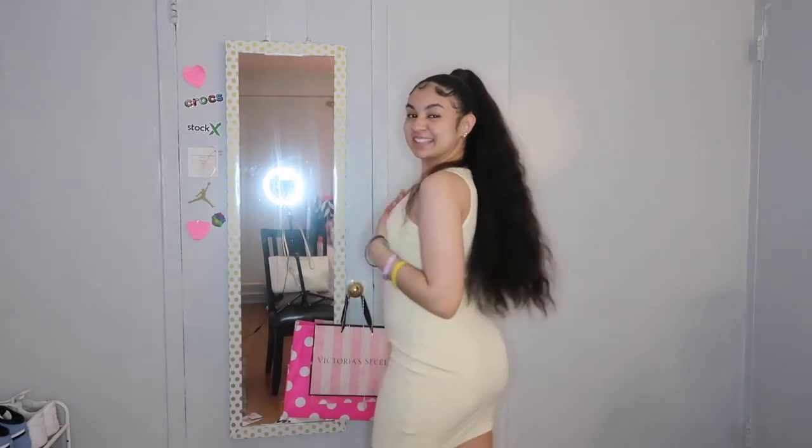I know y'all seen it before while y'all were scrolling, but it just looks like this. I'm gonna try it on, and that's actually really short. Y'all, so this is the next dress. Oh, I like this one too.